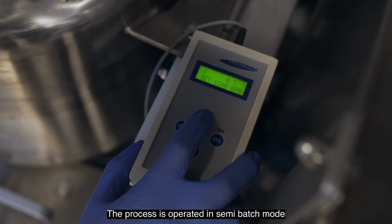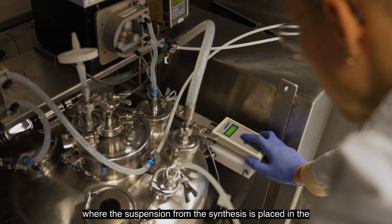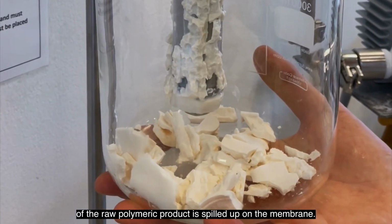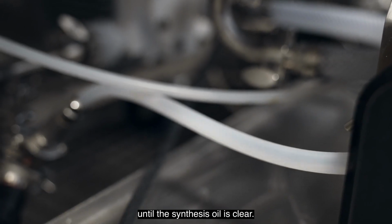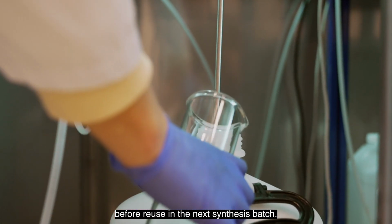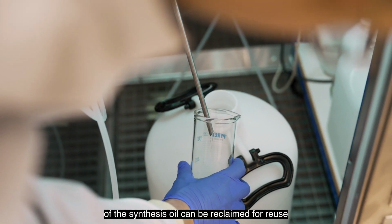The process is operated in semi-batch mode, where the suspension from the synthesis is placed in the filtration unit and a filter cake composed of the raw polymeric product is built up on the membrane. At the same time, the oil is recirculated until the synthesis oil is clear. The separated oil is collected and stored before reuse in the next synthesis batch. And through this, around 80% of the synthesis oil can be reclaimed for reuse.